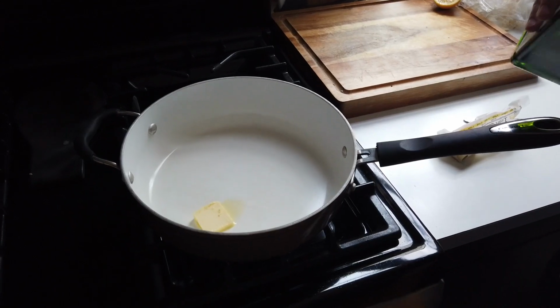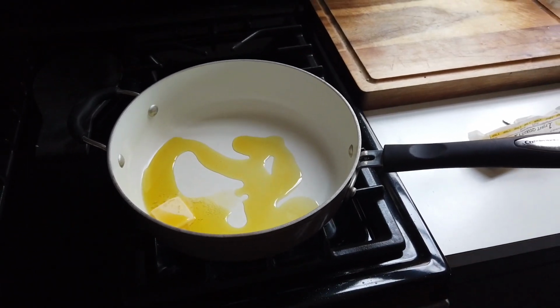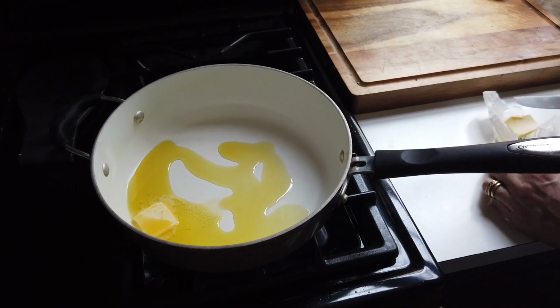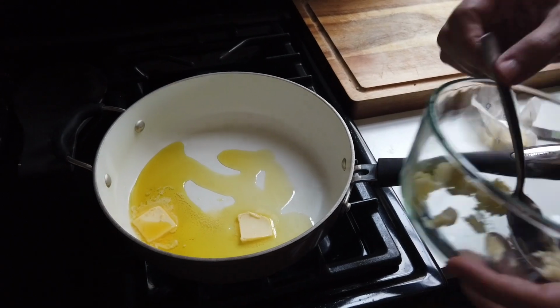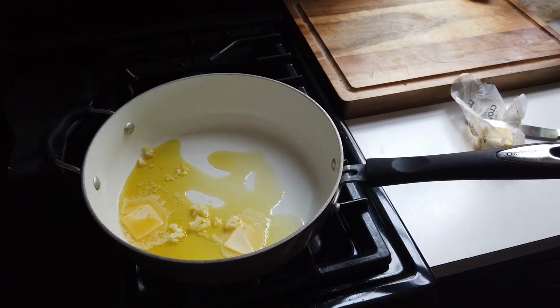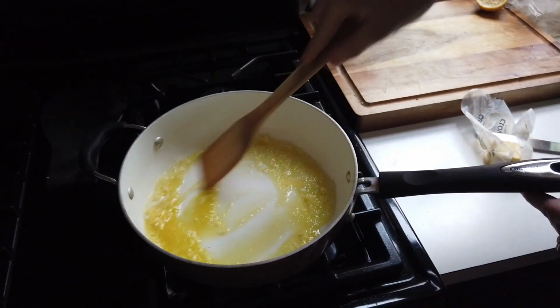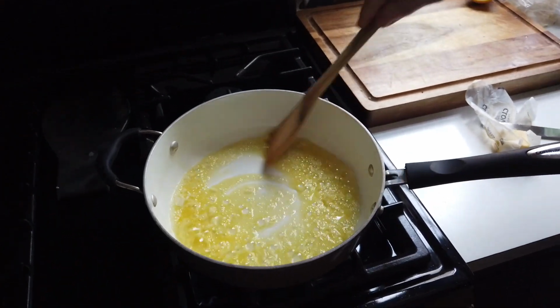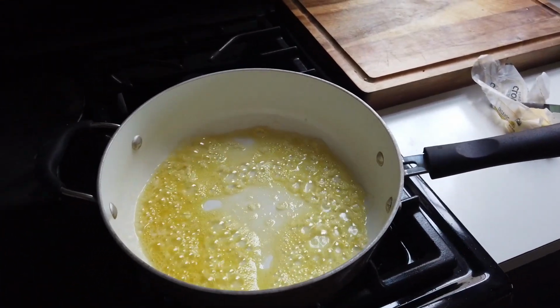Warming some olive oil with salty butter is always a great low-carb, high-fat start. A little more butter is even better. Now I add some of the garlic that I chopped for the green sauce. Here I will put you a link to my previous video where you can see how to prepare this delicious sauce. As I told you before, garlic has some carbs, so keep an eye on the quantities.